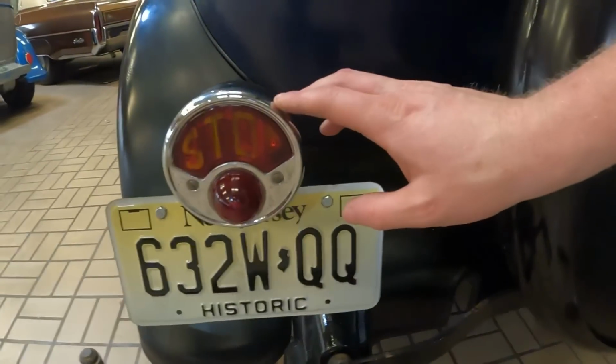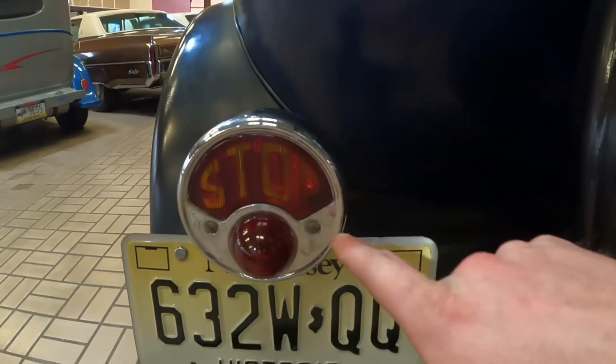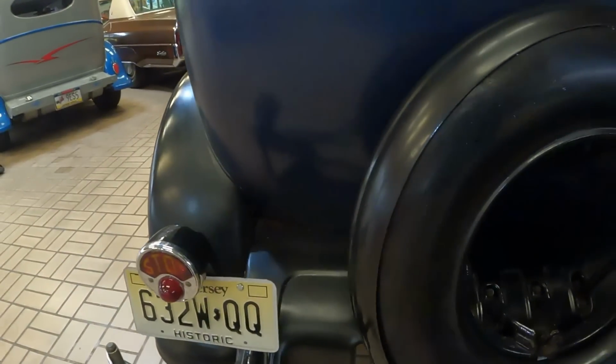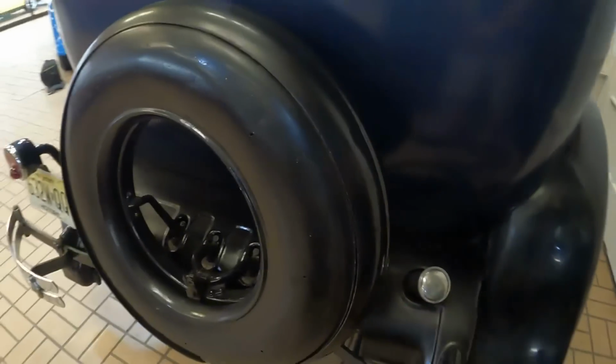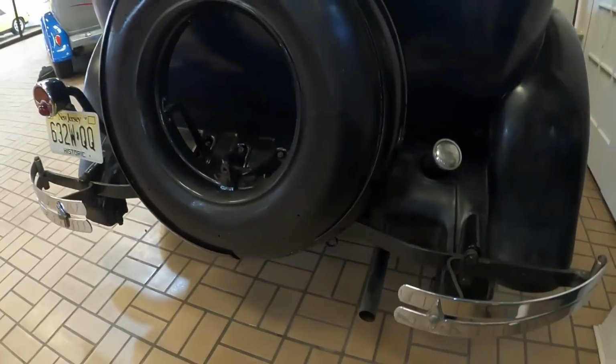I love this stop light. When you hit the brake, it says stop. That's really cool. There's only one brake light. This is the spare tire case. There isn't a spare tire in that one. Gas filler cap, gas tank. Bumpers, notice they're half bumpers because of the spare tire situation.